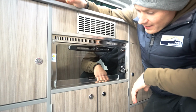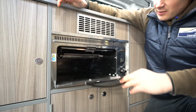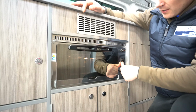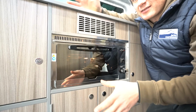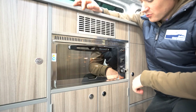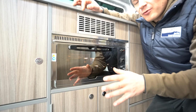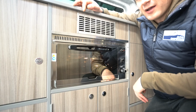So we've got the Dometic Grille here, and it's a really nice little optional extra that this camper van has. It fits just neatly right in the middle of the furniture here. It's got a little light, and it just really expands the things that you can cook in your camper van. It's ran off gas, so it's really efficient. It's got a little sparker. Yeah, looks fantastic.